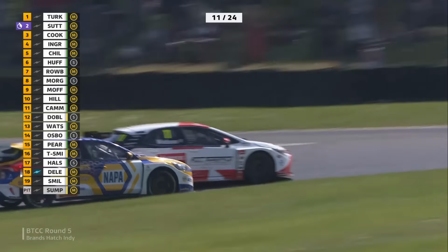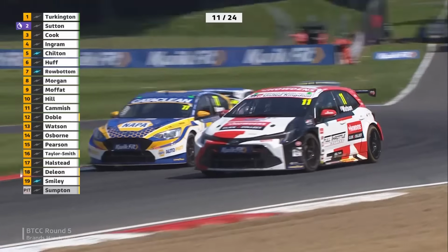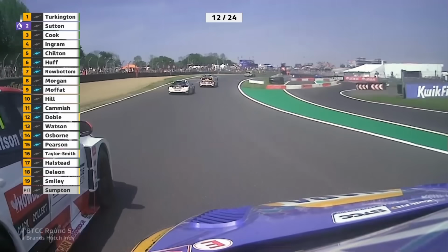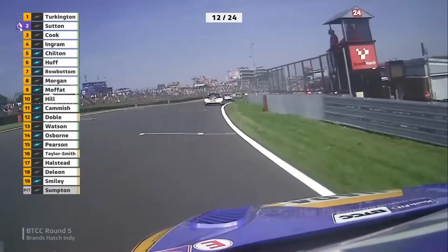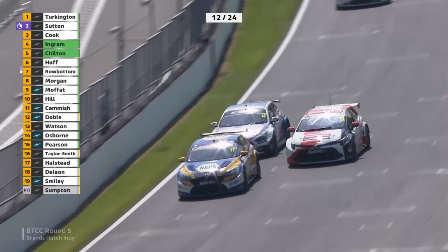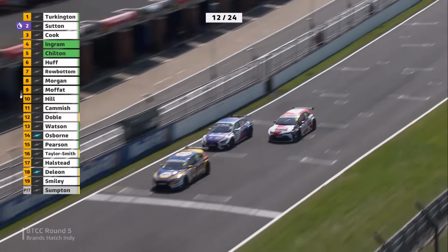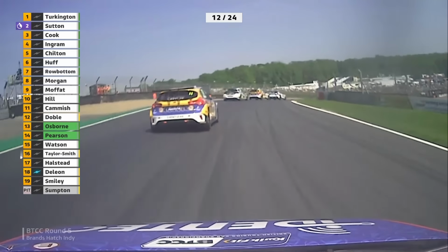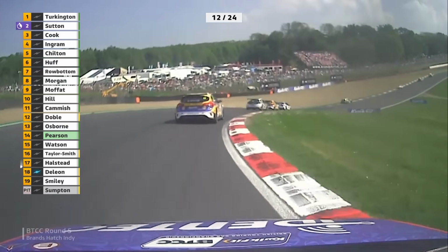Lunge up the inside from Osborne. A tap at Watson, forces him wide. Is he going to go through? He's going to take Pearson with him as well, because Pearson is right up behind Osborne. Yeah, you're right, Ronan Pearson goes through. So the Ford passes the Toyota, the Hyundai goes through as well. Use of the hybrid, no doubt, so that puts them up into 13th and 14th places.